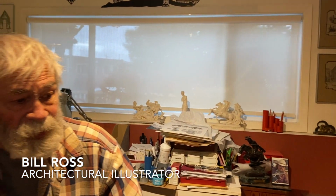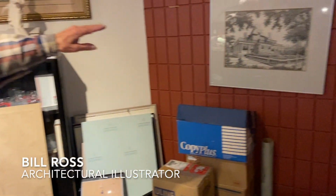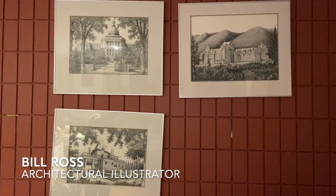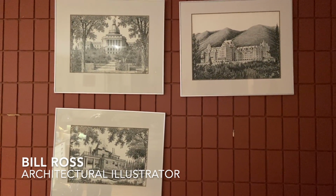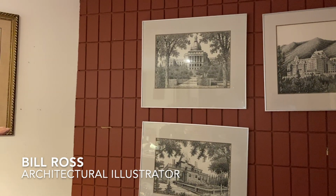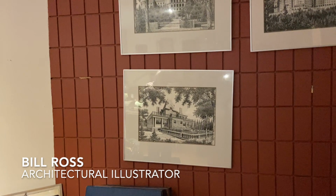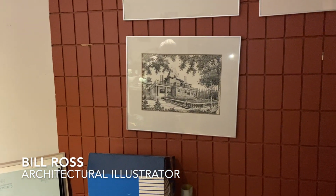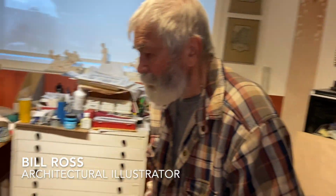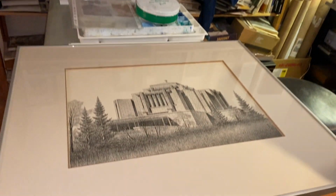So these over here are the first 4 drawings that I did. The Banff Springs up there, I did that in 1979, and then the Capitol building in Edmonton, and then the Lougheed House, and then I did the temple. So those are my first 4 historical buildings I did in Alberta.